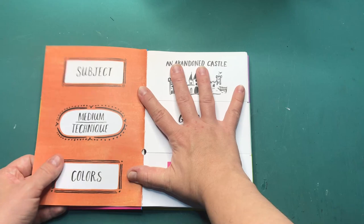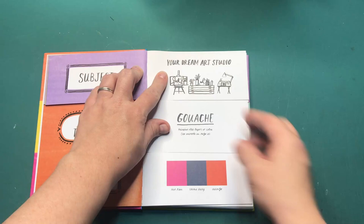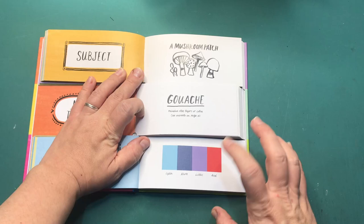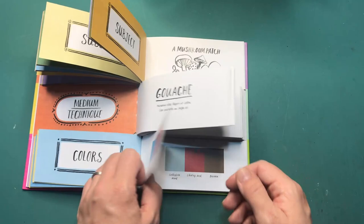And what I want to do with this book is just leave this one as it is and randomize these two. So in this case, I should make my dream art studio in these colors, or make a mushroom patch in these colors. And I want to use gouache for that. I think, I don't know, just looking at this book and the colors, they're such flat colors because of how it's printed. I think this would be perfect for gouache.